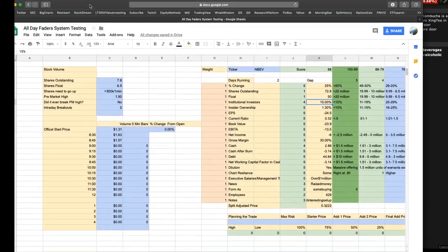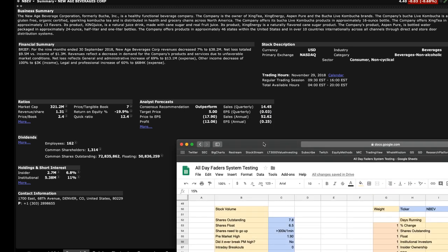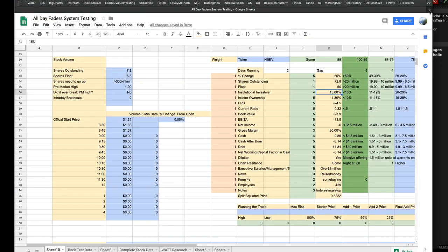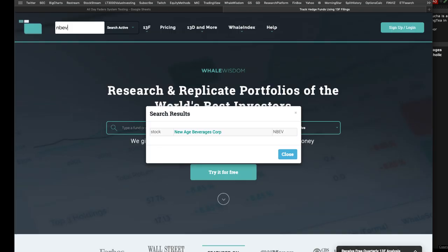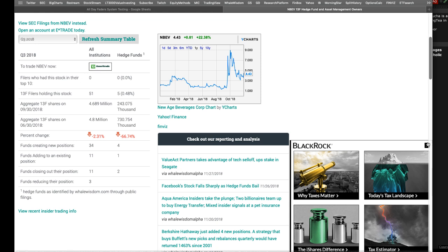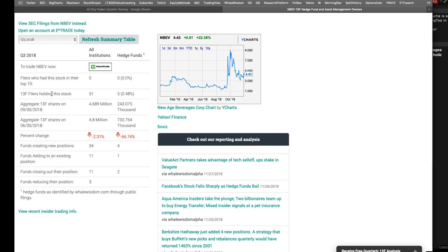I'm taking the float right off of this. There's a real way to calculate the float. It takes a little bit longer, but yeah. Now let's see. Institutional ownership. It says 11% and 6.8%. Let's just take a quick look and see if we could find anything on Whale Wisdom. All right. We're going to look up NBEV. So this is 930. Probably hasn't changed that much, but 4.8 million shares.